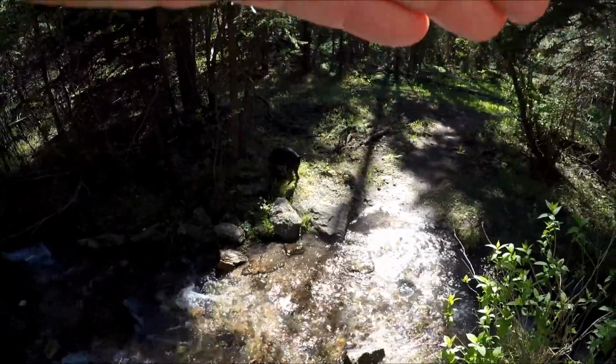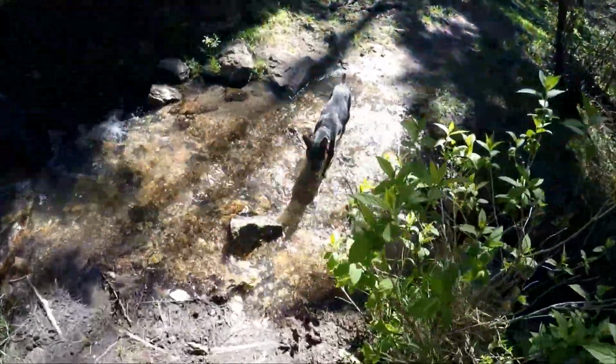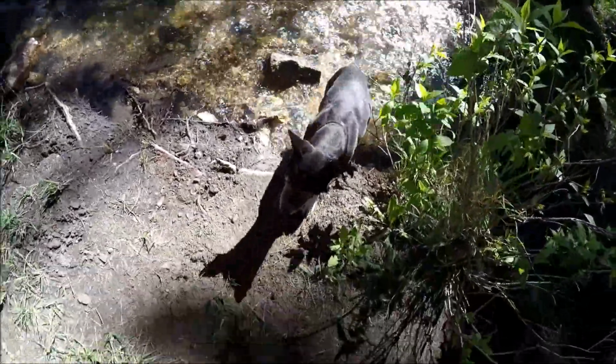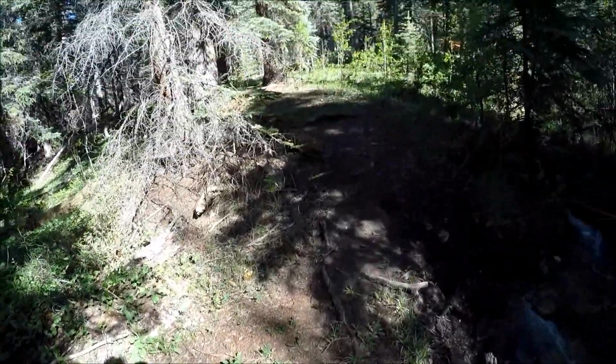Let me get the glare out. Come on, Bandito. You gotta be kidding me. You just walked through that water? Well, goody for you.